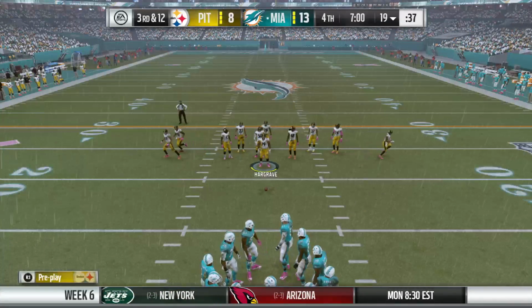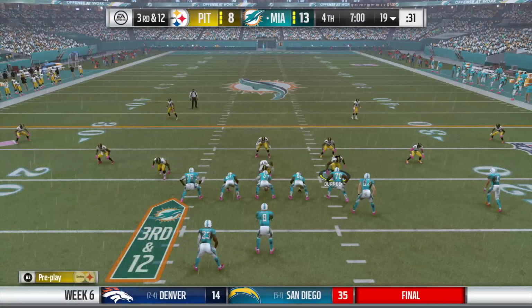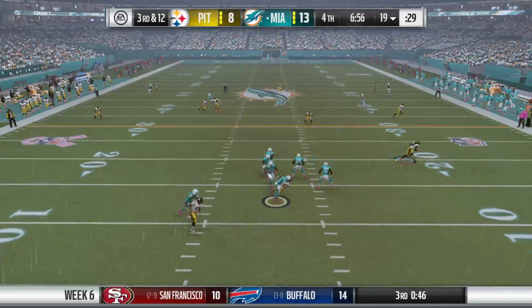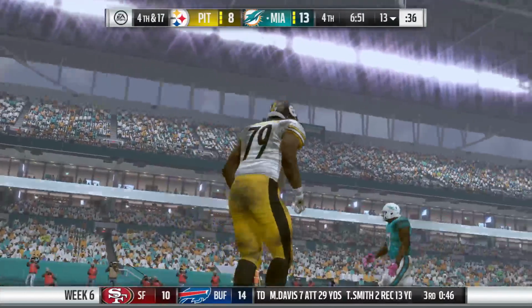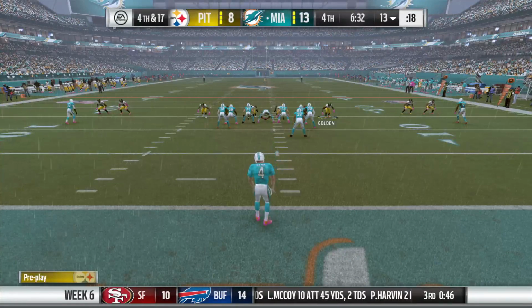And this offensive unit, they have to face a 3rd down and 12 now. From the shotgun, he'll look to throw. Surveying the field. Nowhere to escape, and he goes down. Javon Hargrave, the big rookie from South Carolina State, in there to record the 2nd sack of his young NFL career.